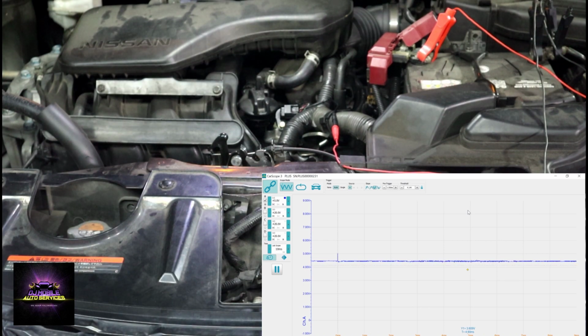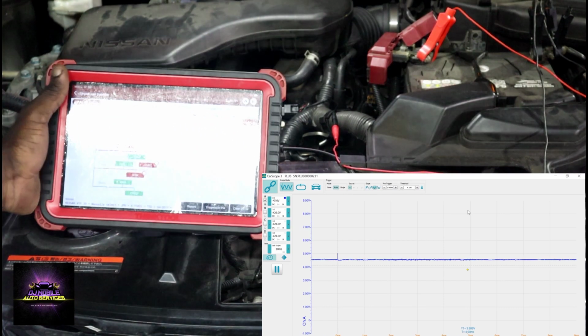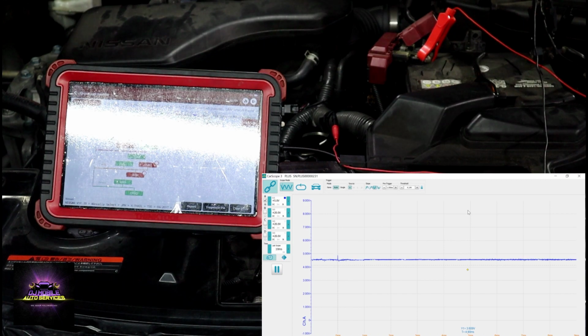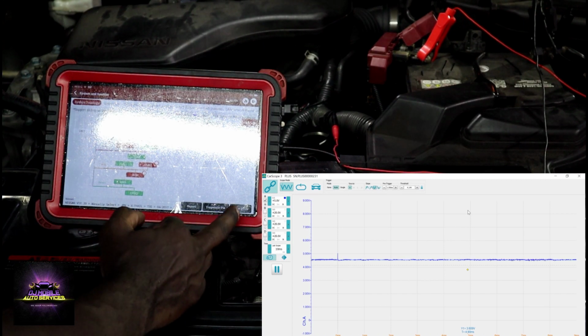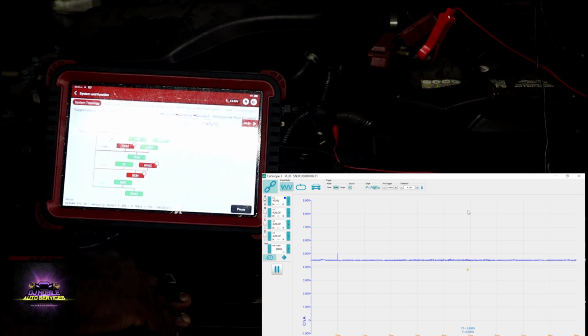So let's try something else, right? Check light is definitely still on. So I'm going to see what happens when I clear the codes. Will the vehicle continue to run or will it cut off?